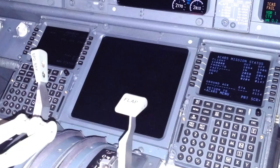As you can see on top of the screen, on the right-hand side, it says ACARS, that is Aircraft Communications Addressing and Reporting System. Yet another system I haven't mentioned. This is a digital communication system used on the aircraft and allows messages to be sent and received between the aircraft and ground stations. They normally use the VHF-3 radio for this.